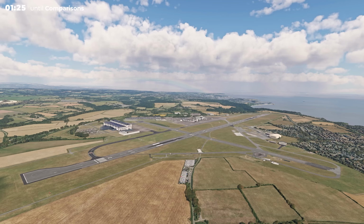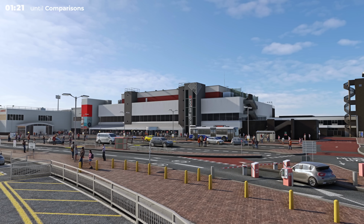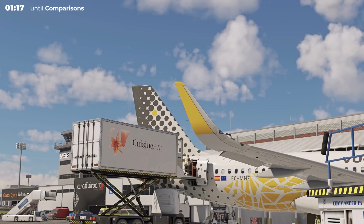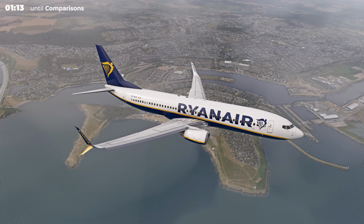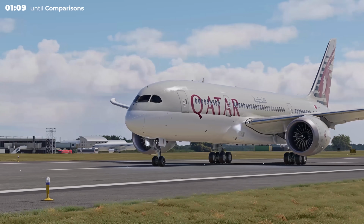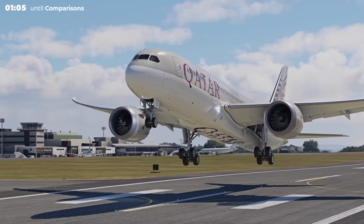Explore the meticulously crafted Cardiff Airport, a vital gateway for over 4 million locals in the southwest UK. Airlines such as TUI, Vueling, Ryanair, KLM, Aer Lingus, and many more serve the airport, taking passengers right across Europe and beyond. Qatar Airways also previously operated 787 routes to Doha from the regional airport.